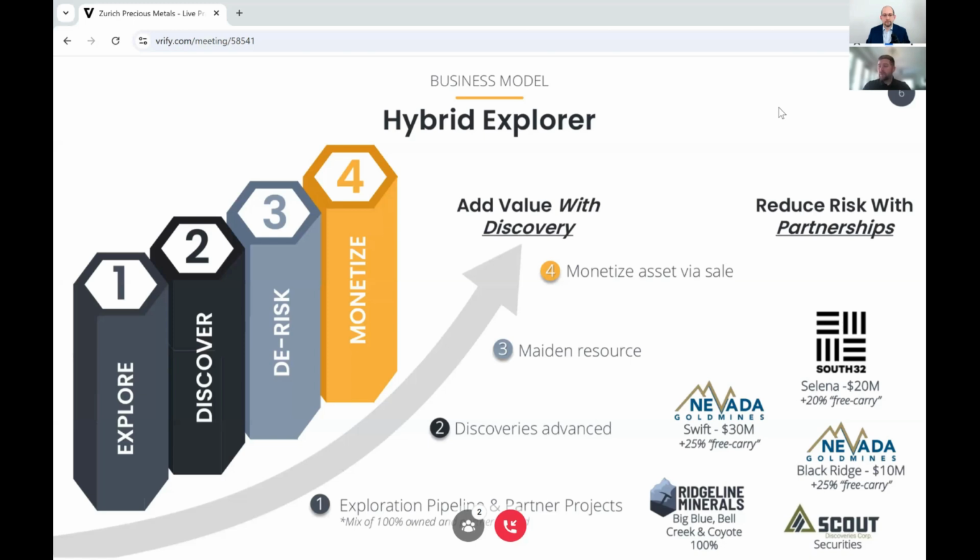And I think it's a really great way to advance our projects while at the same time generating 100% owned opportunities that Ridgeline owns as well. So that's our corporate partners, if you want to call it that. None of these companies own equity in Ridgeline. They just have project level partnership deals with us.